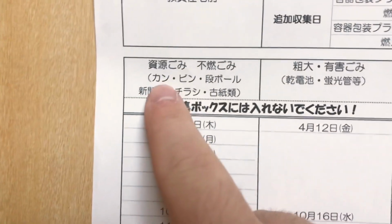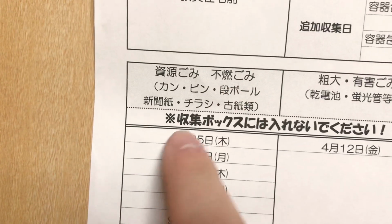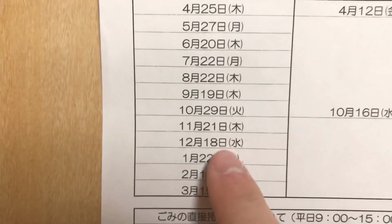Definitely made that big mistake. So I highly recommend to any of you who end up living out in the countryside to make sure you throw your trash out as soon as possible. Going back to the thing, here's the list of different days where I can throw out cans, glass bottles, and non-burnable trash. So we have here one day per month.